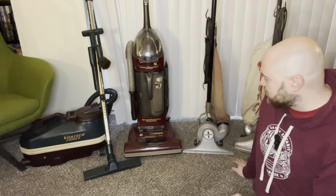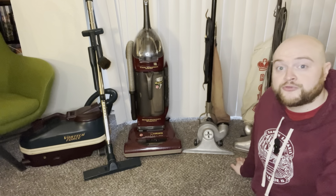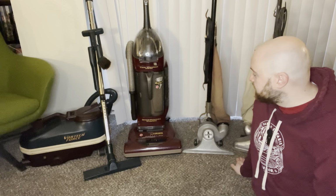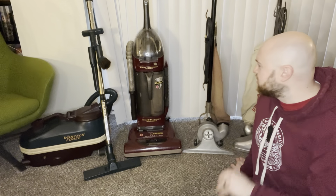Now, coming up next to it, we have a wind tunnel bagless, but this is using the twin chamber system, kind of like the one that we saw on that Turbo Power 4900 we took a look at about a month or so ago now. This is a really cool one. It is almost 100% complete. It is missing, I think, the crevice tool is the only thing that it needs now.